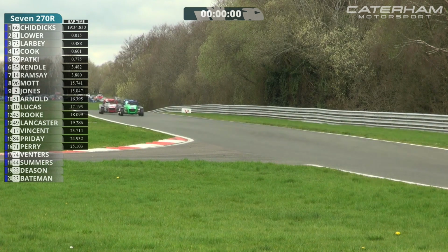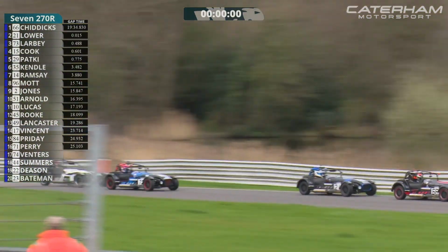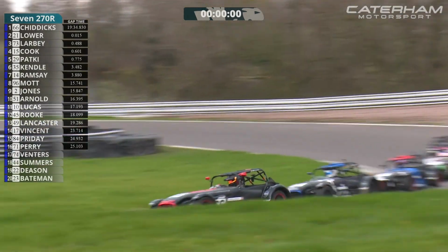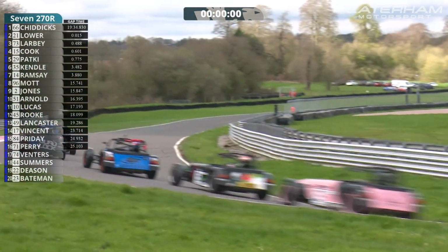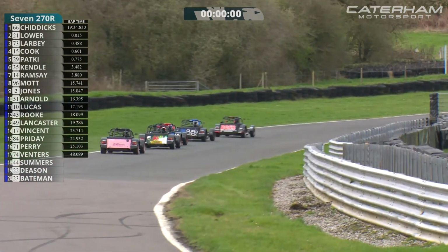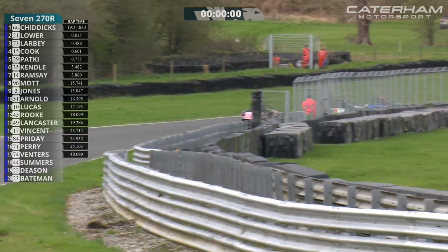The left-hander, 90 to 100 miles an hour around this left-hander, very daunting as they head through into the Shell Oils hairpin, where they have to kill that speed down to 50. It's Chiddicks now leading back as they exit through Island, so whatever the tactic is, I think he's not necessarily having it all his own way. They've got to look in front and behind. It's going to be a complicated finish to this race for all of them.